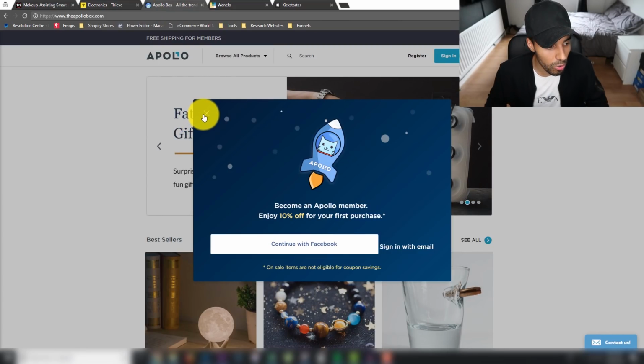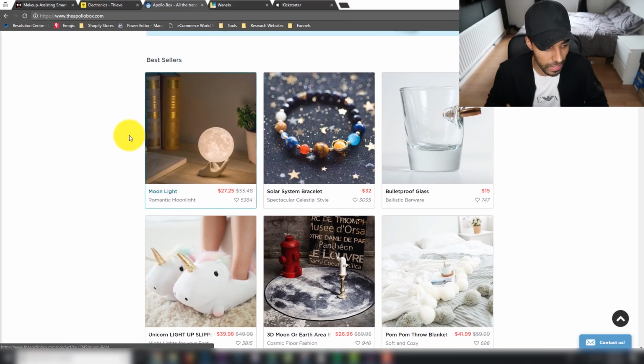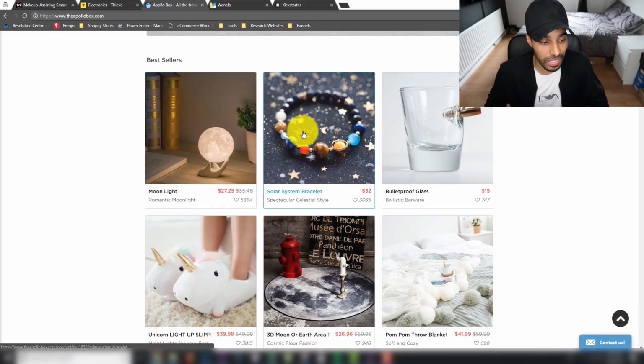Moving on, there's another one called Apollo Box, which I've used. And again, look, the moonlight is on there, which a load of people were selling. So don't try and sell it now. It's probably a bit saturated, but nevertheless, it's on here as a bestseller, as you can see. So people like astronomy as well. You can see down here how many people have saved this product.